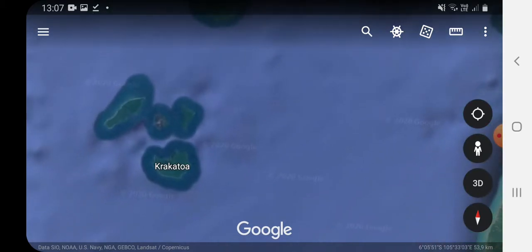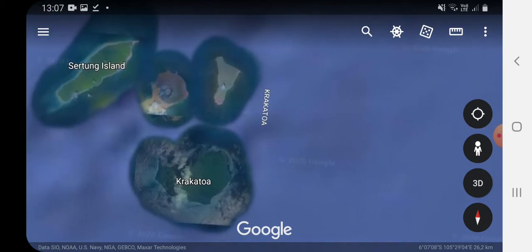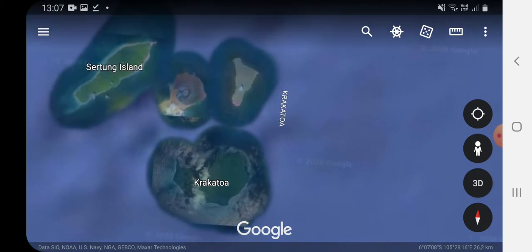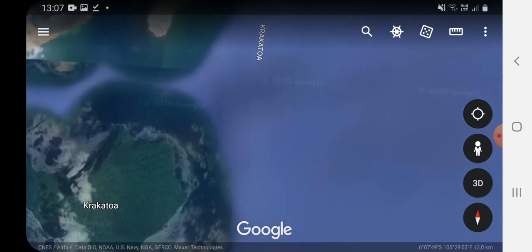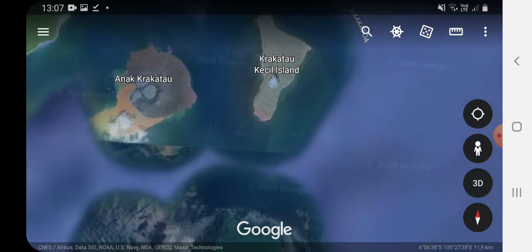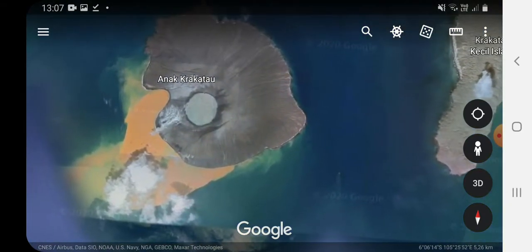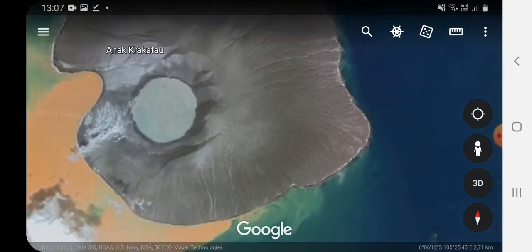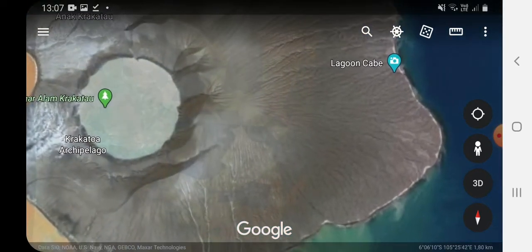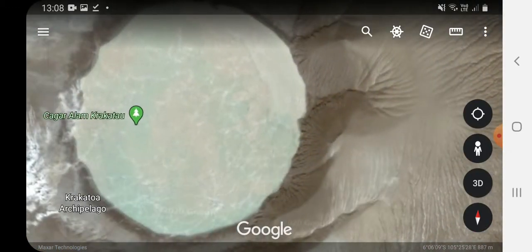There we go. So that Krakatoa is the big volcano, and the one that erupted, I can't think of the name now. It's called something else. Krakatoa is like a smaller version, or at least something that came up. There we go. Anak Krakatoa. That is the one that has just erupted. So I wonder if we're seeing it live. Can you see that hole in the middle? So that would be the crater, possibly where the lava came out of.